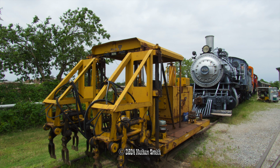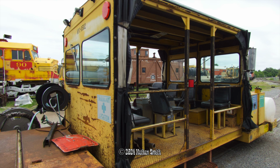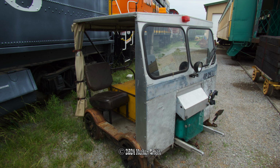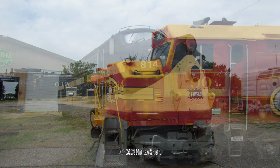The Oklahoma Railway Museum features 10 different locomotives, 10 passenger cars, and numerous other rolling stock and maintenance of way equipment from different railroads, including the Frisco, the Santa Fe, and the Rock Island.